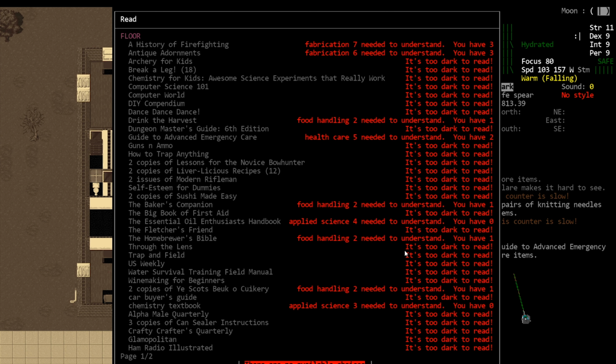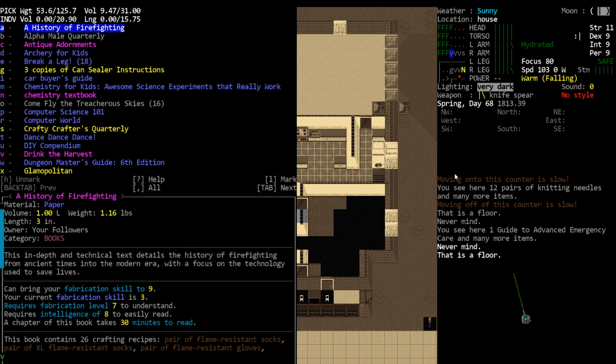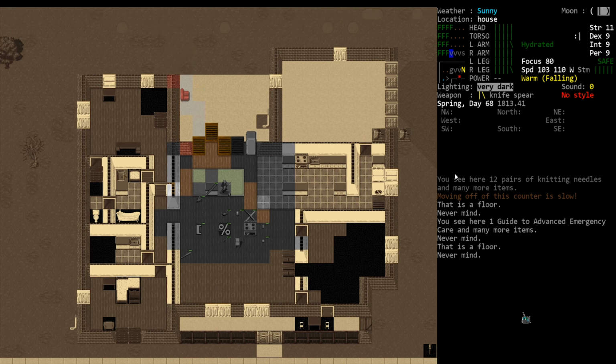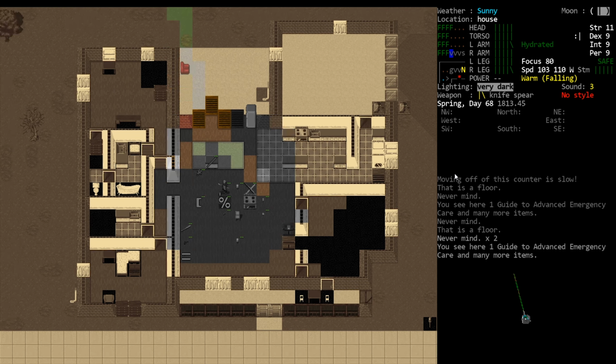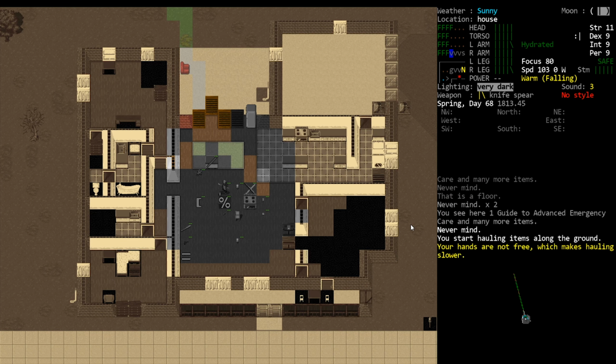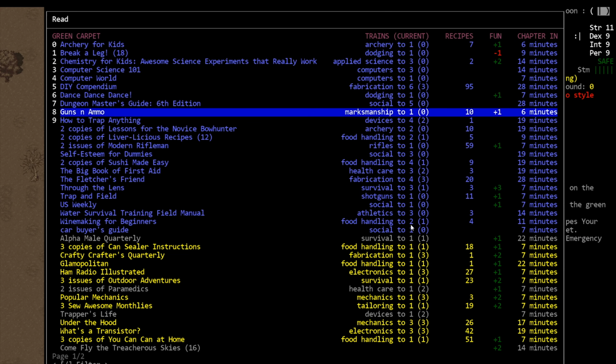I really wish this menu would still tell you, even when it's dark. I don't understand why it being dark prevents me from seeing what the books actually train. It's the only way to see what the books train without actually looking at them individually. So in the darkness, you cannot actually even see what the books train, and it's very annoying. So let's haul these over to the daylight and check the menu again.